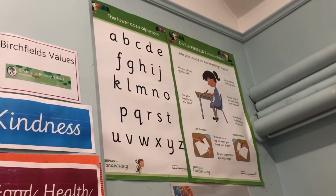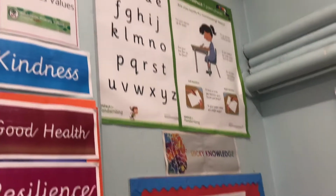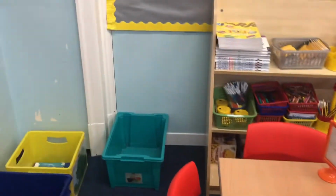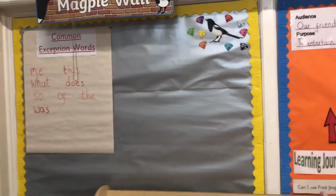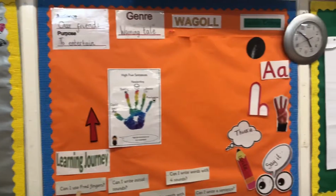And here we have our handwriting posters which show the children how to sit and how to hold a pencil properly. And these are our bag boxes. So in the morning, once the children have washed their hands, they go back to their seats, and then we stamp their reading records, and then their books go into the boxes at the back, and they stay there until home time. And this is one of our English walls, so our magpie wall, where we magpie words from books and put them on the wall, and that's our English wall.